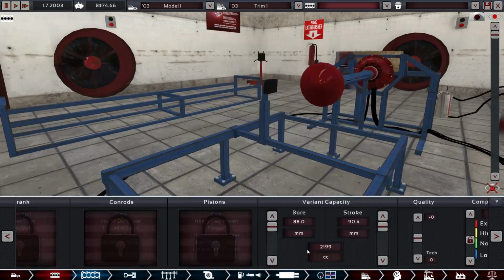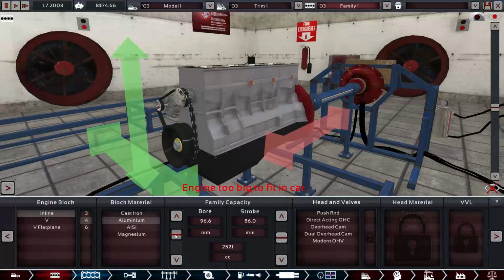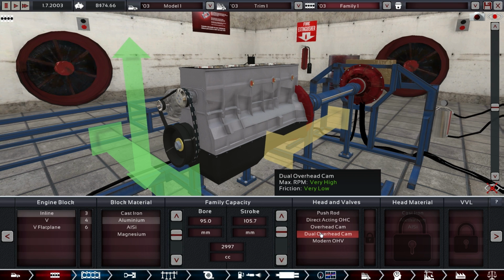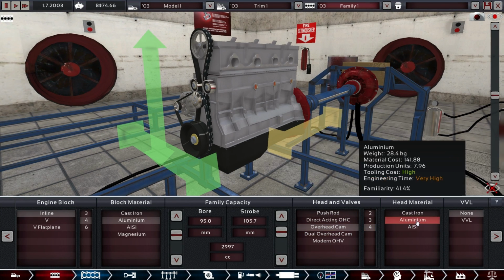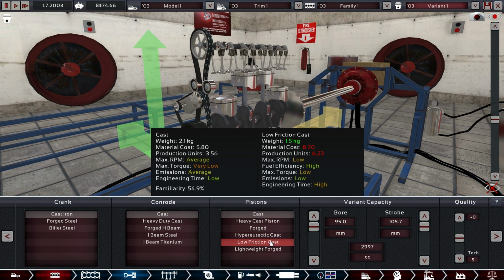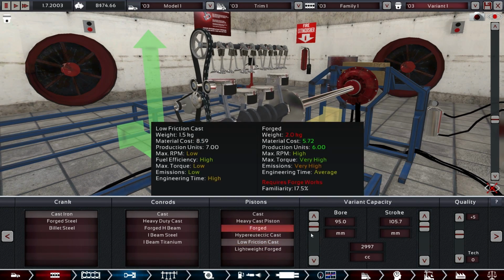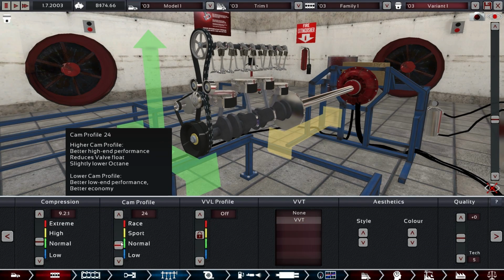And let's move on. Inline 4, and we make it like proper... oh, it doesn't fit. Like proper utility. What did we say about 3-liter inline 4s? Yes, that's exactly what we said about them. Make them. Did we say that? Yeah, I think we said make them. Alloy. Yep. Crank. All cast. Or low friction cast. We don't want to rev this very high anyway, so we could just equally well go with this one for this engine. VVT. Very low cam profile for this.